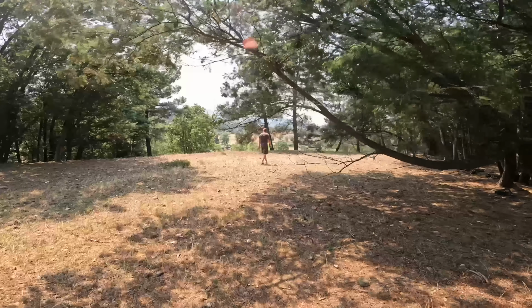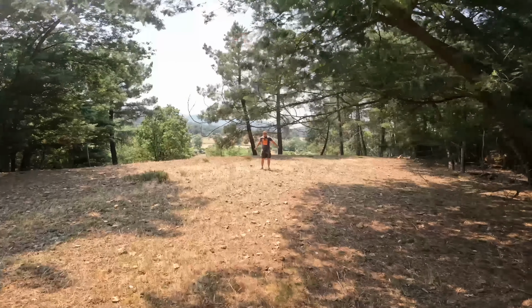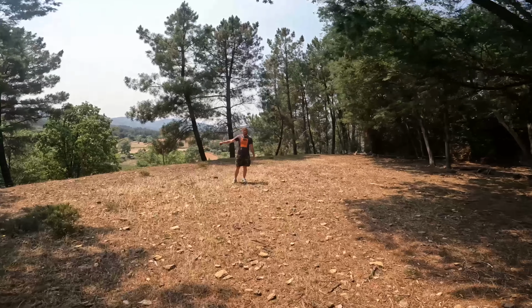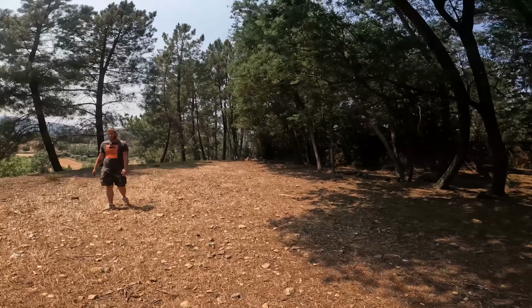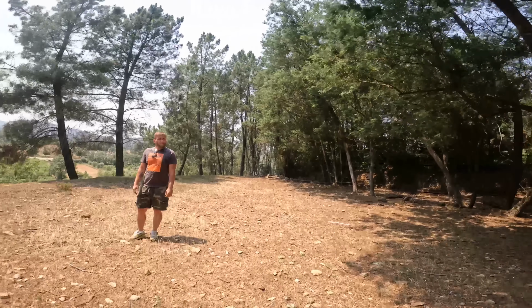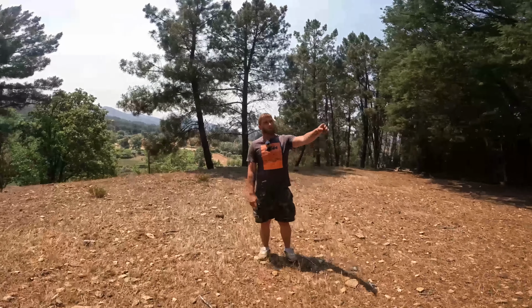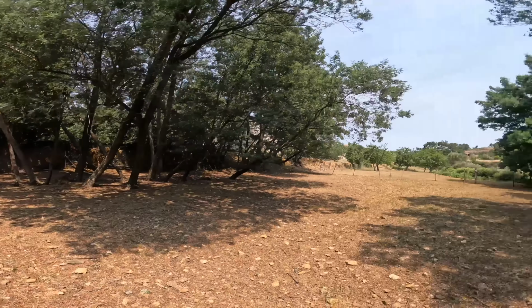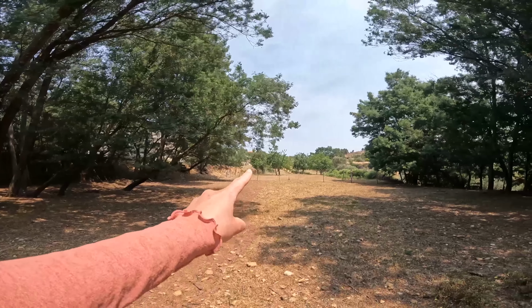So where are we putting the pool? Thinking about putting the pool around about here. Looks nice. Nice view as well. It's just one terrace down from where the house is, so it's not far from the house at all. There's the house up there.